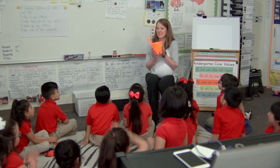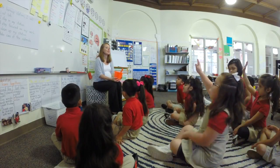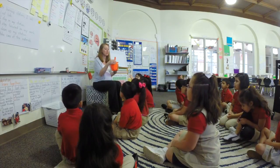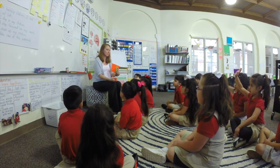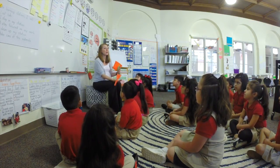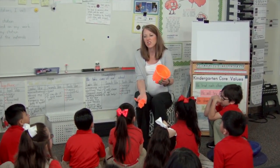What is this? Thank you for sharing and learning together by raising your hand. Faith, what is this? A pail. A pail, right? What do you do with a pail? Put sand in it, then you put it upside down so you could kind of make a sandcastle. Okay, so where might you use this? At the beach. At the beach, right? You could use this at the beach.